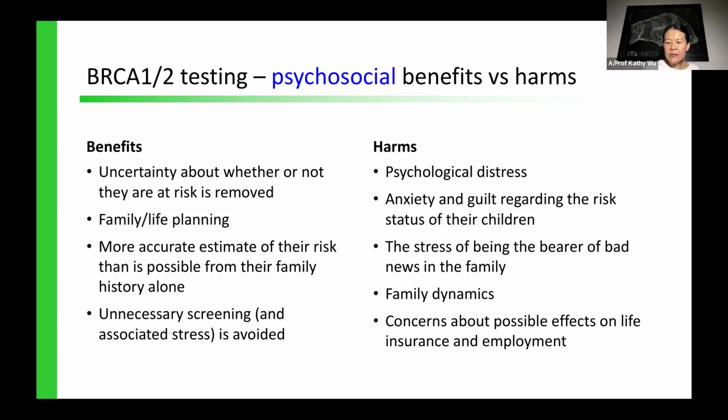Because if we do find something, and that person is the first one being tested in the family and a causative variant has been found, we will usually hand back the responsibility to that person to let the wider family know that something has been found and they may be at risk. And that may cause distress as well.